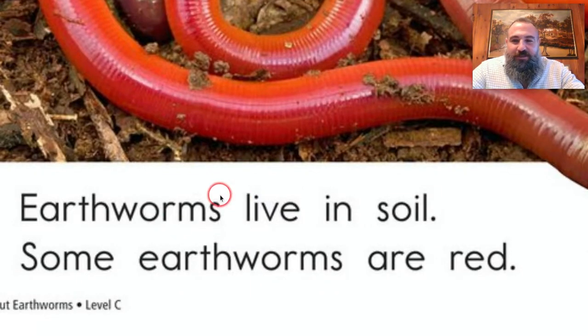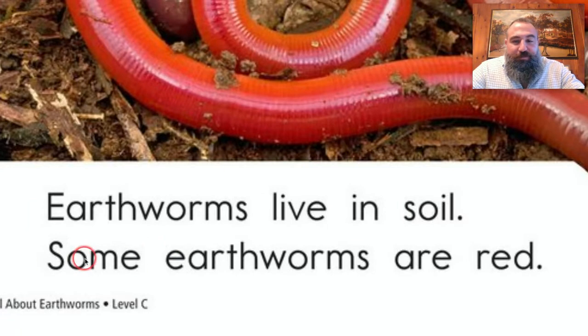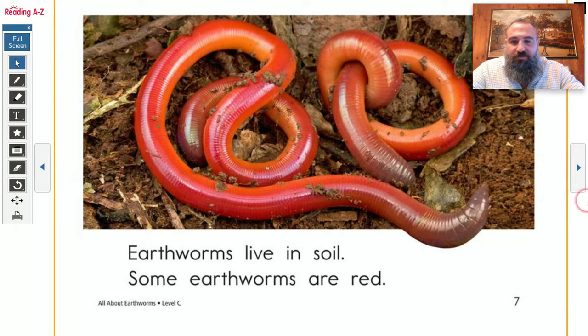Okay, this is the pattern, ladies and gentlemen. Let's use our reread power. Earthworms live in soil. Now we get to the tricky part here. Okay, look, they flip-flopped back to this word. It's not soam. It's some earthworms are. There's your trick word. Red. Some earthworms are red. That was an easy one. The author gave us a break on that one.